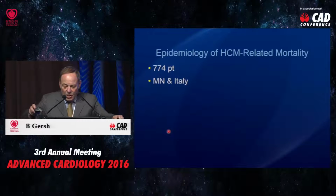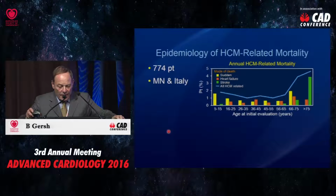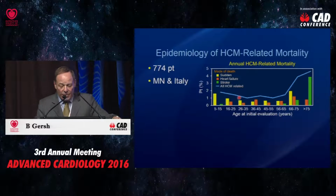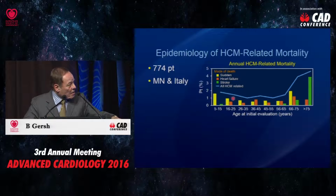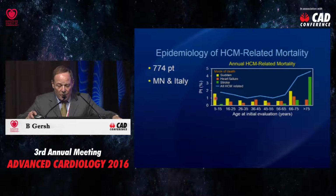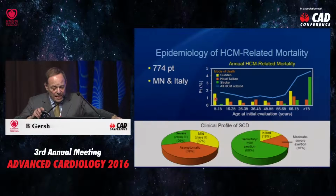Now, the epidemiology of HOCM-related mortality in this study by Barry Marin is shown here, annual HOCM-related mortality, and what I want you to focus on is the yellow, which is sudden cardiac death. Between the age of 5 and 15 it tends to be the most common cause of death, and then subsequently the rate does go up. But obviously, as you get older, sudden cardiac death as a proportion of total death becomes less.